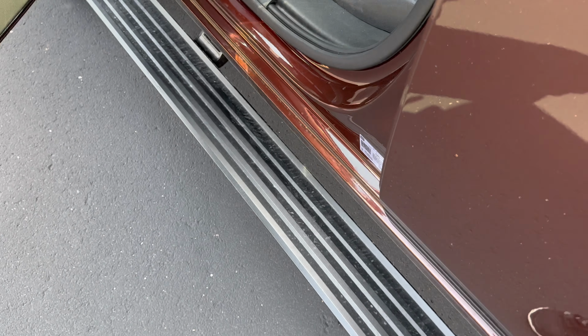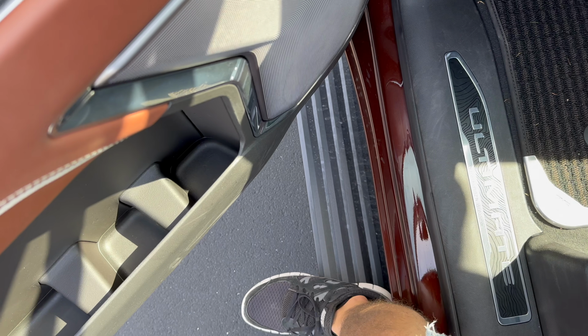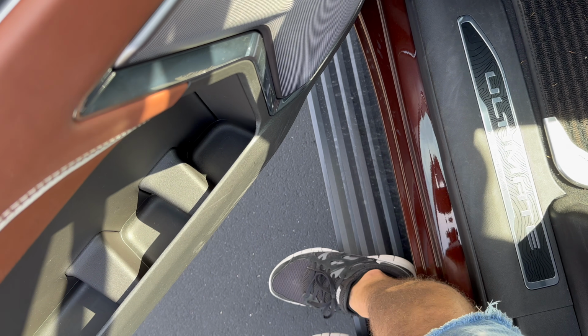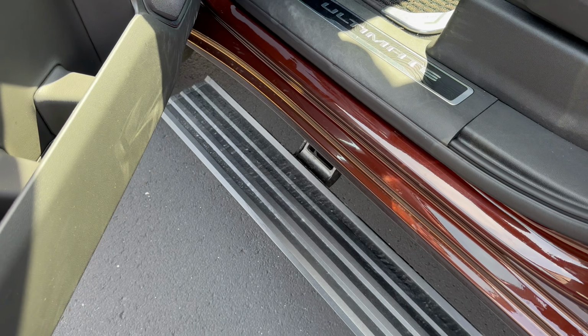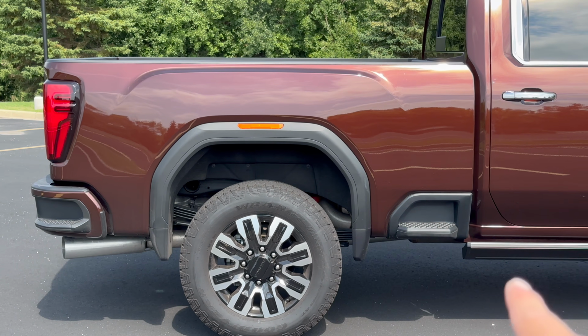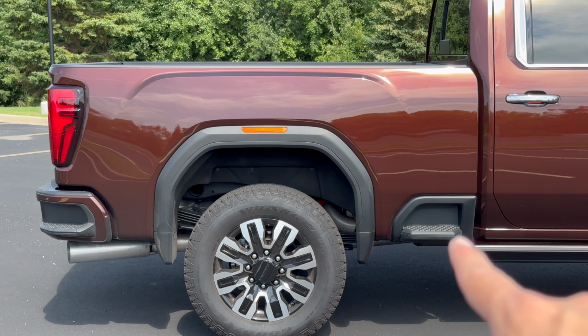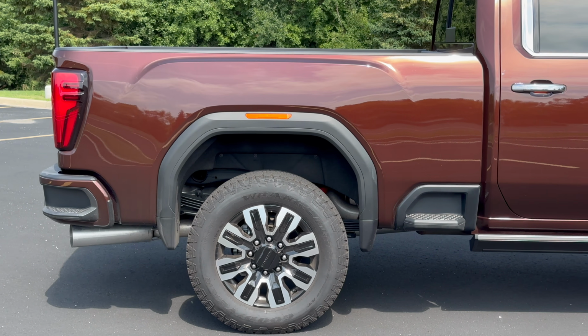Power deploying running boards, and they're pretty nice. They're a nice width. Problem is, if you've got big feet, it doesn't quite pop out super far, so just be careful when stepping on, especially in the wintertime. And then we've got to talk about bed steps, because you've got a 7-foot box, so you've got steps in the front near the cab and also in the classic rear bumper area.